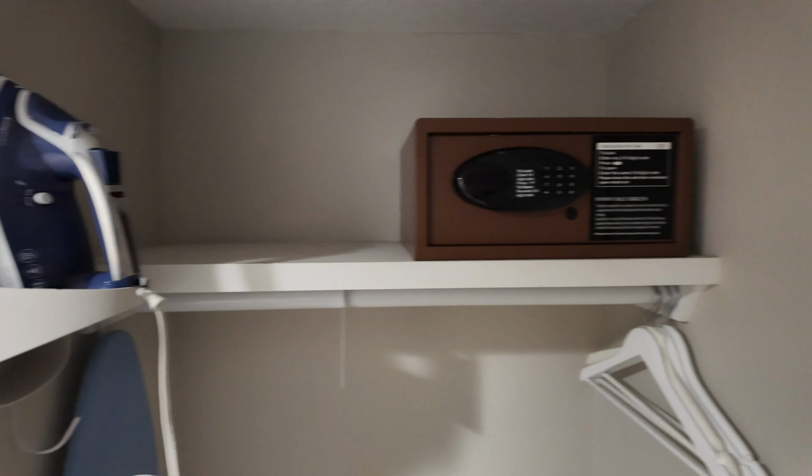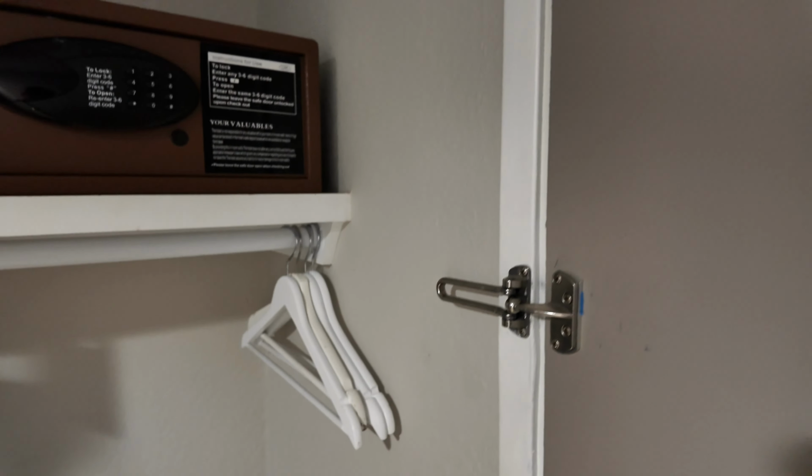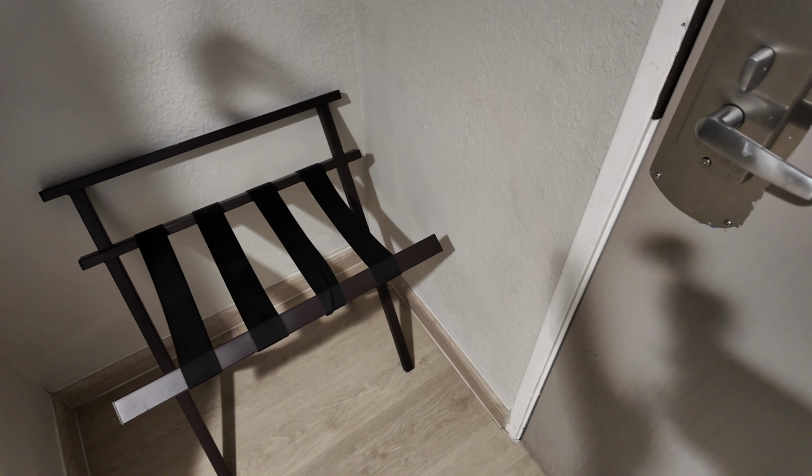Here's your iron. You have your safe, just like all the hotel rooms that I've been to. And you have your luggage rack. To be honest, I really didn't know what this thing was until I just looked it up maybe a few weeks ago. Now I know what this is.